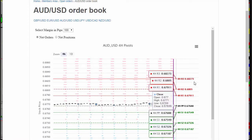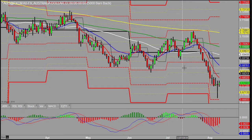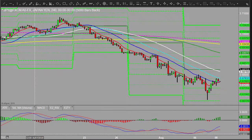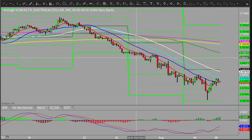Aussie dollar, bitty as anything. I did look at the order book on the Aussie dollar just to see if there was anything there. It's not a lot. I mean, there's a smidgen of sell orders below. There's nothing significant that I'd really want to be looking at there to drive anything. At the moment, it could be bracing itself for a pitch up towards its weekly pivot. It's a bit of an arse, but it could do. It's in a steady little move there.